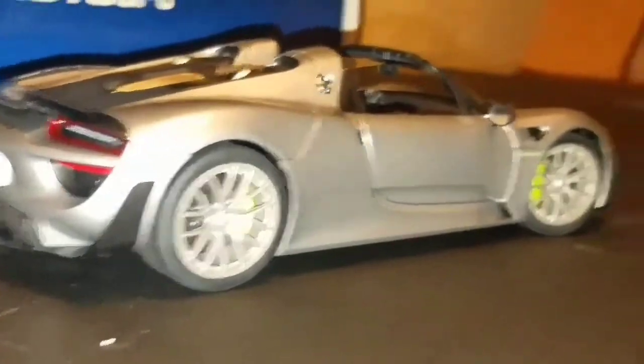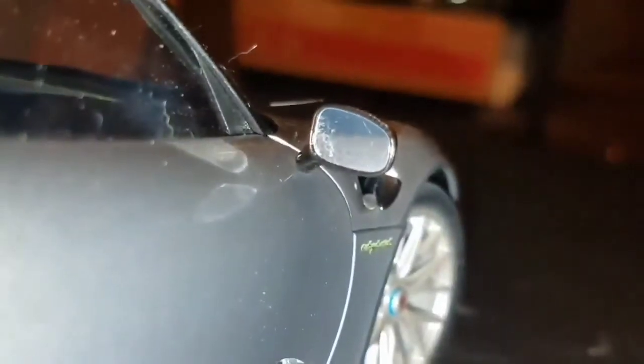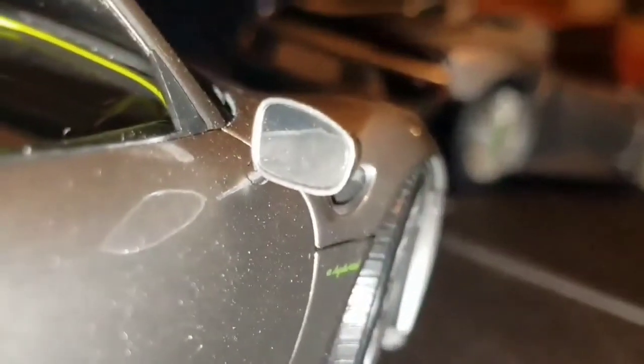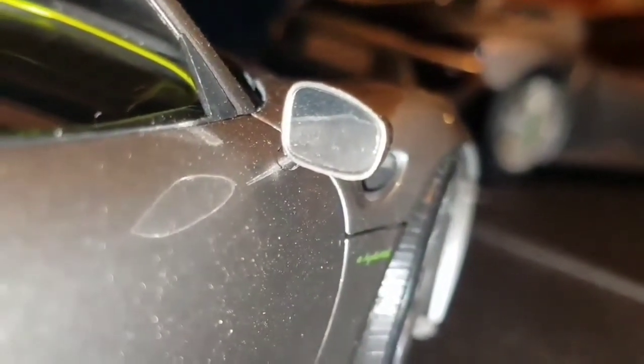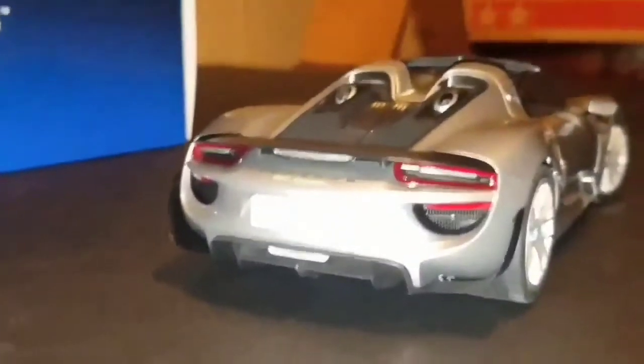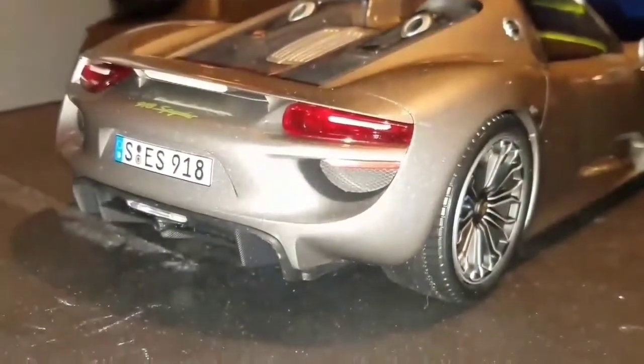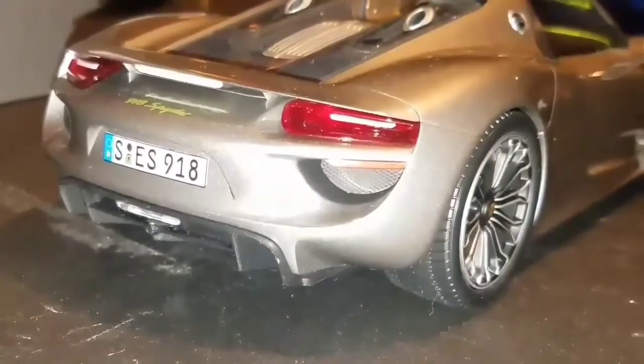The door mirrors on the AUTOart. Now, I don't know if that's exclusive to the AUTOart. That one has the what's called the Weissach package. The Minichamps is the standard car without the Weissach, which explains the difference in the rims. If you look at the back of the AUTOart, there's some spoilers and diffusers that the Minichamps is lacking. Again, that's also part of the Weissach package, which the Minichamps car does not have, true to the standard car.